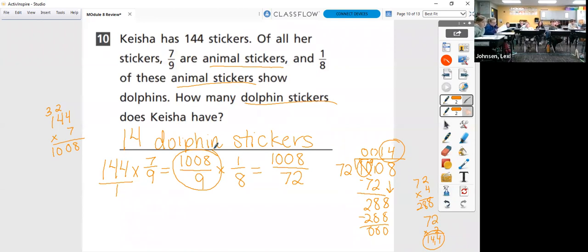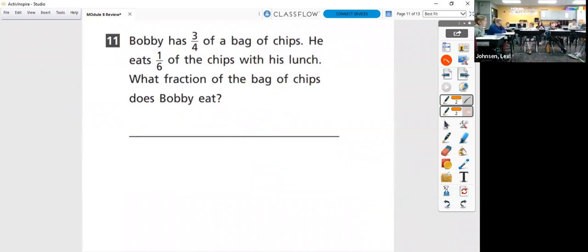So 1008 divided by 9. That would tell us the total number of just animal stickers. We wanted to find dolphin stickers. So we didn't have to simplify this part because we had another step to do. Okay. Don't forget that on the test tomorrow. You don't have to simplify that part because you have another step to do.